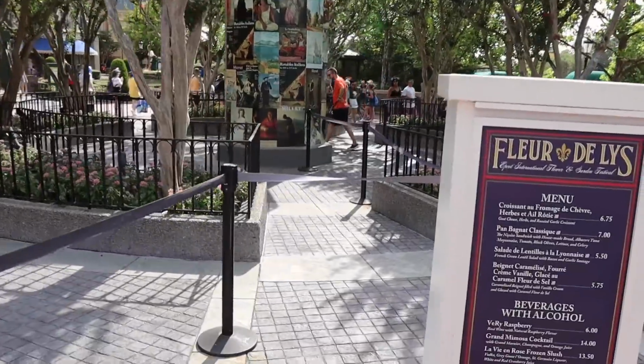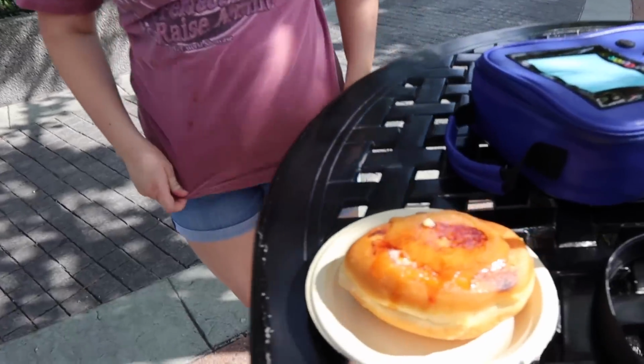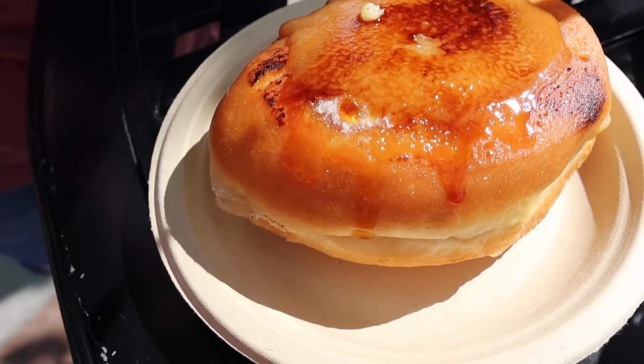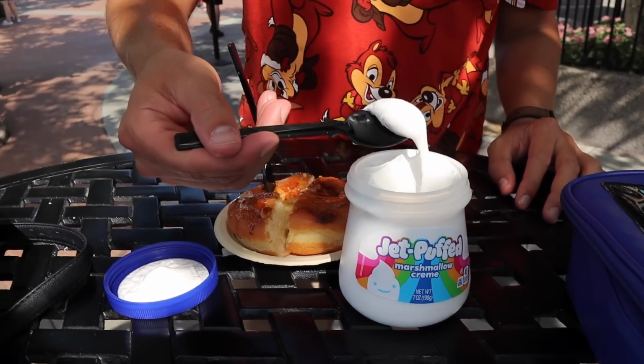Okay, so there's no line right now, so I think I'm going to get this beignet. That was an incredibly short line, and this is what I got. I can't pronounce it, but this is the caramelized beignet filled with vanilla cream and glazed with caramel fleur de sel. Doesn't that look good? Nice.